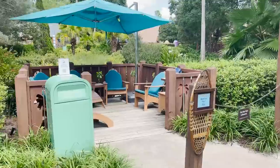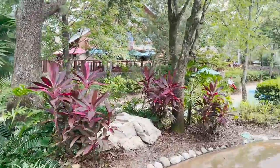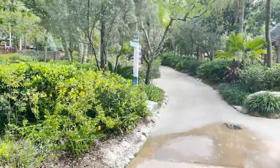Yeah, you can see them right here. And they will fill up. So if a polar patio is something that tickles you and you think that would be nice for your family, definitely book those early.